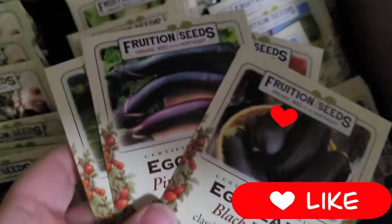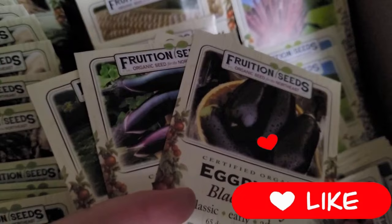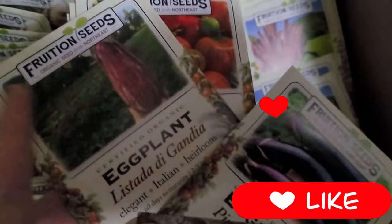I did go ahead and get some more eggplants, and I have tons of eggplant seeds. Baker Creek had so many different types, and I think I bought them all. Honestly, I don't know. Black Beauty is the most common, probably. Pink Tongue Long. I also got this Listata di Gandia. And then I got four packages of the Rosa di Napoli.